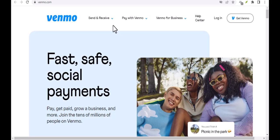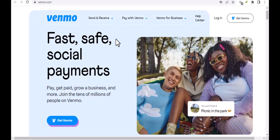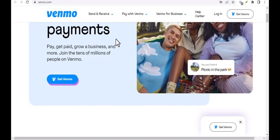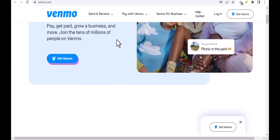Struggling to figure out the best payment platform for your small business? Venmo or PayPal? You're not alone. Many small business owners find themselves at this crossroads, weighing convenience against features and reach against cost. It's a critical decision because the right payment processor can streamline your operations, enhance customer experience, and ultimately impact your bottom line.